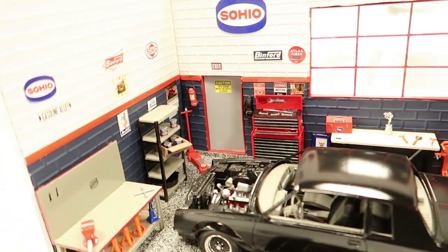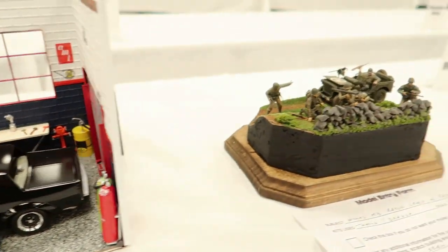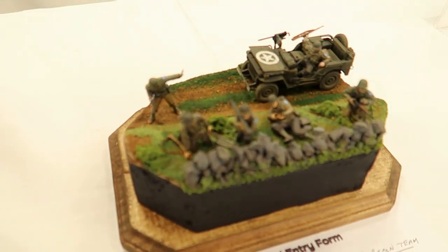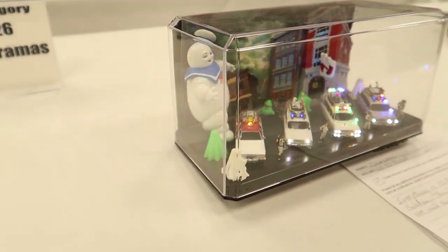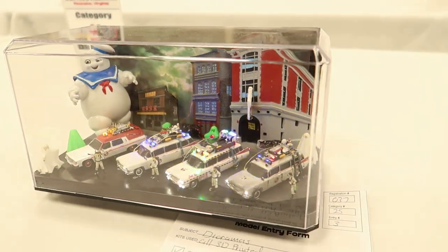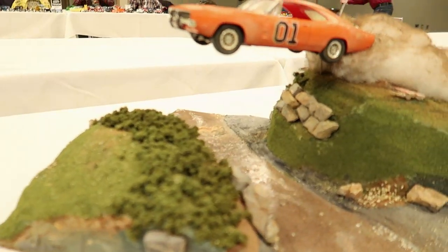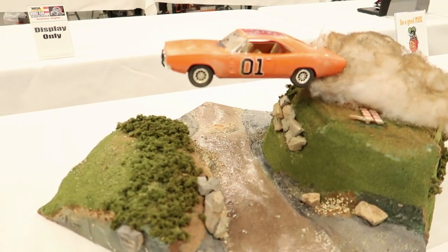We got a silent auction going on up here. We're going to start the raffle about 2:30, 3 o'clock, silent auction, and awards for the model car contest, 3:30. Come on up. Spend some money. MDA. All for the cause.